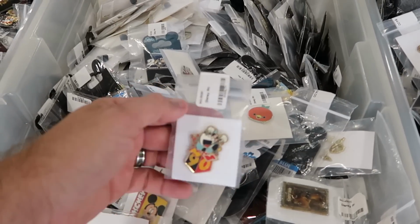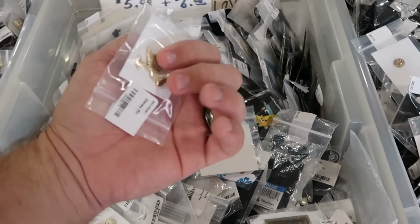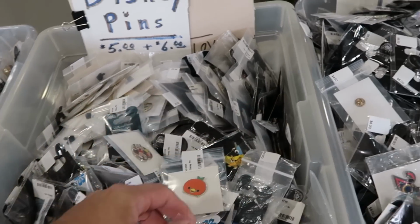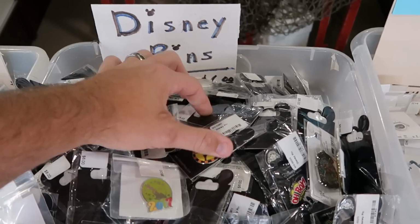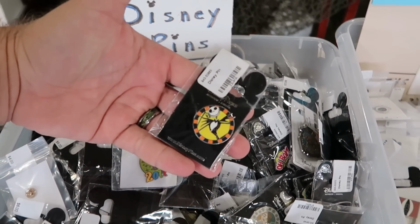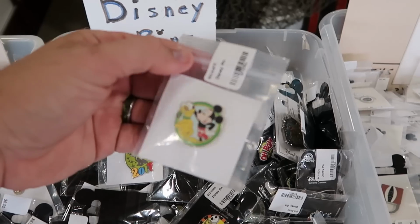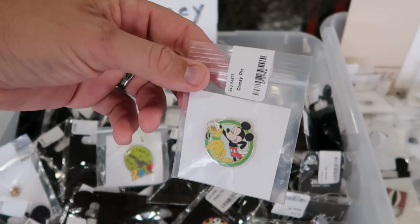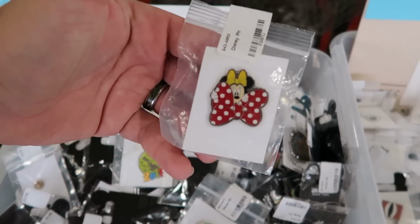They do have lots of different pins though. Like the Orange Bird one right over here. Let's see what else we can actually find. You have Lumiere, but they have bins and bins of different assorted Disney pins at all different price points. This one over here, you have a Jack Skellington one. You have one with Mickey and Pluto. Mickey's kind of patting Pluto on the head. That's really cool. And check out this one here with Minnie Mouse and a ginormous bow.